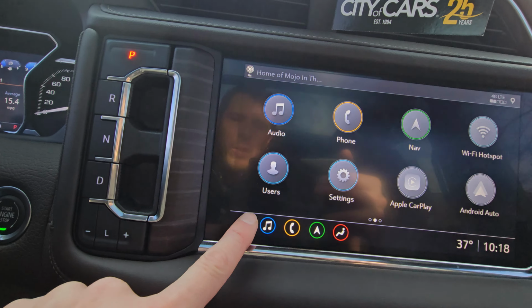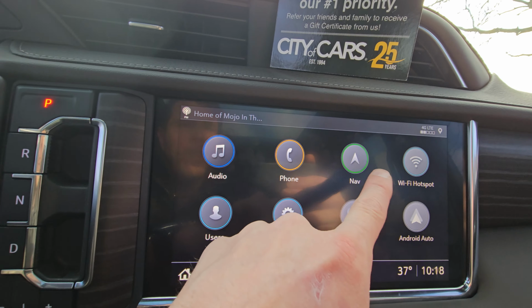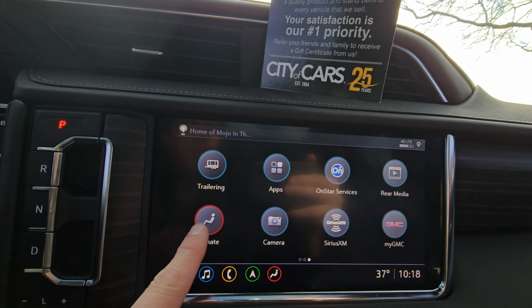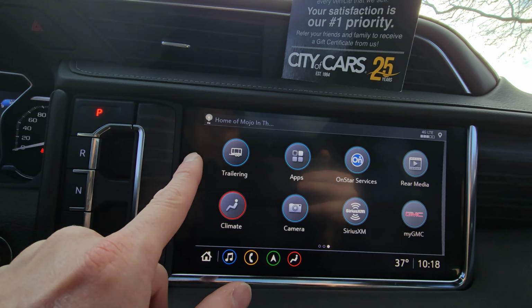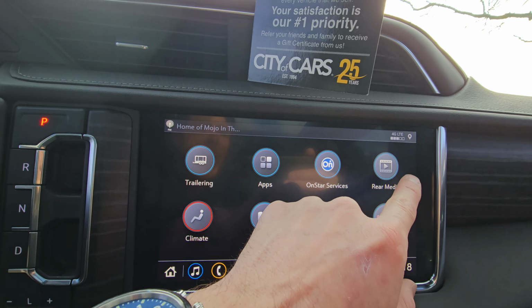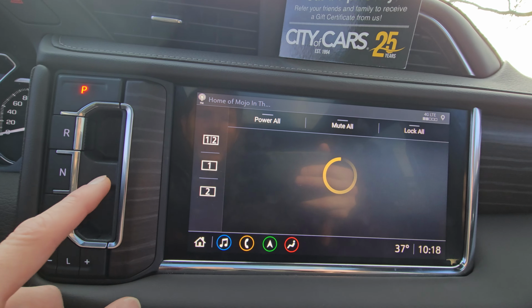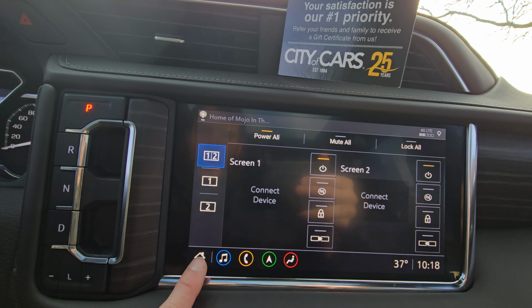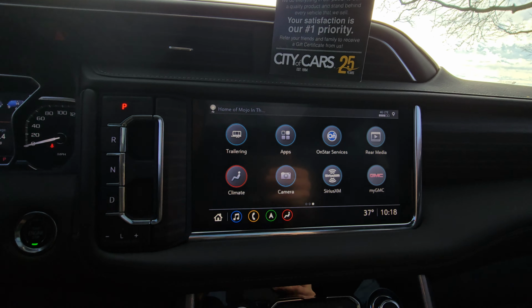Heading here into the infotainment screen, you can see that it does have navigation, Apple CarPlay, and Android Auto, which are usually the big questions. Obviously, being a modern vehicle, that is really, really nice to have. It does have the trailering package, and obviously you can access the rear media, so you can control exactly what's showing, and I'll go in the back here and show you that in more detail in a second.